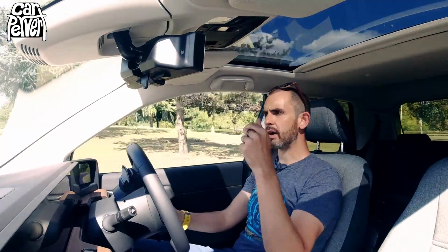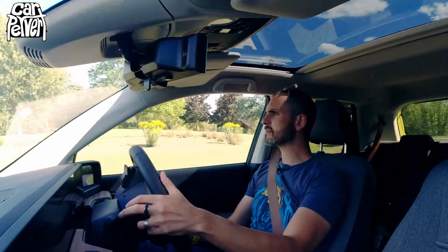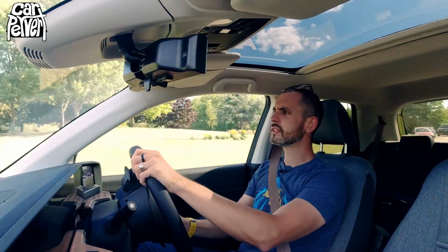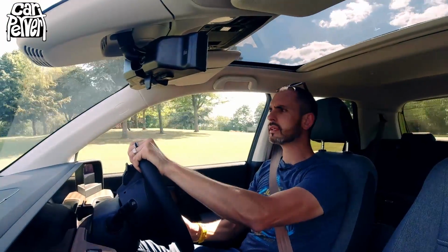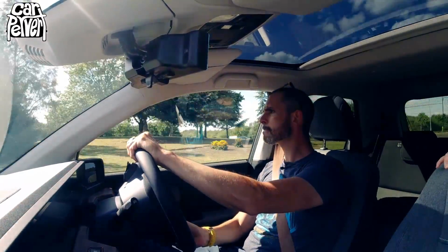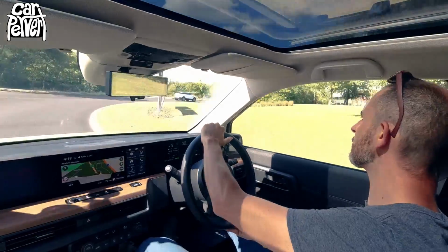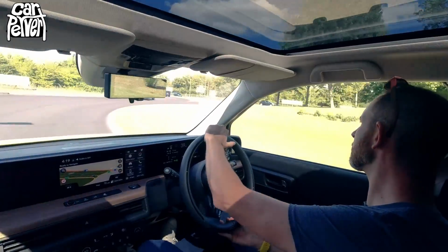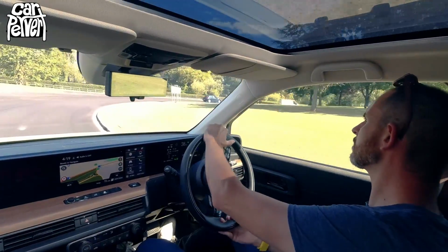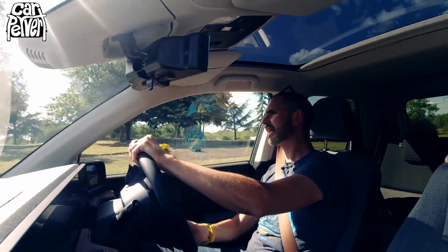Let's go round a roundabout really fast. I'm going to go around this big roundabout quite fast because I want to feel how the Honda E behaves. I can hear the ABS tickling me.